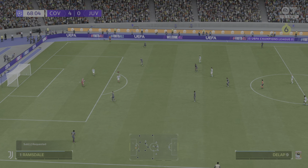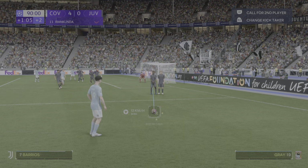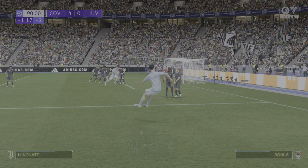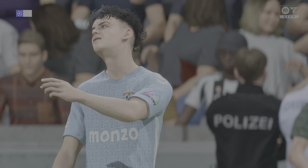Referee sees that as a foul. Free kick to come. Not far away at all. Well, for a moment, I thought it was going to squeeze inside. It's a really decent effort.